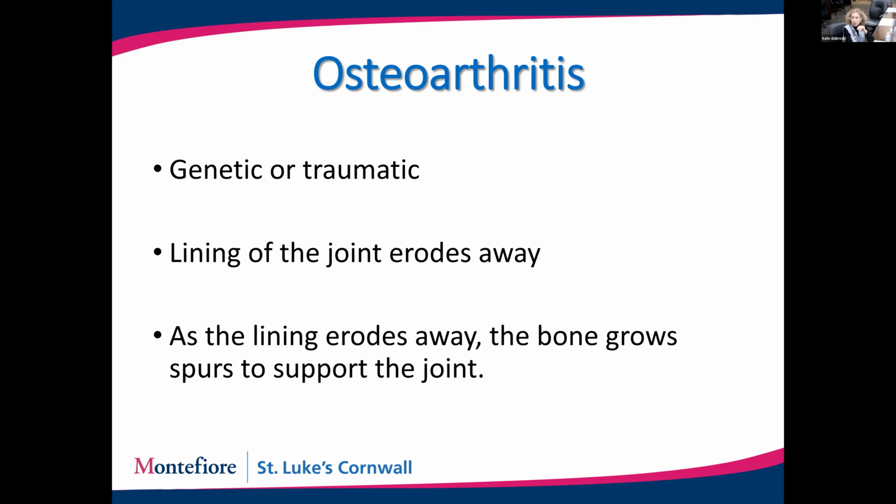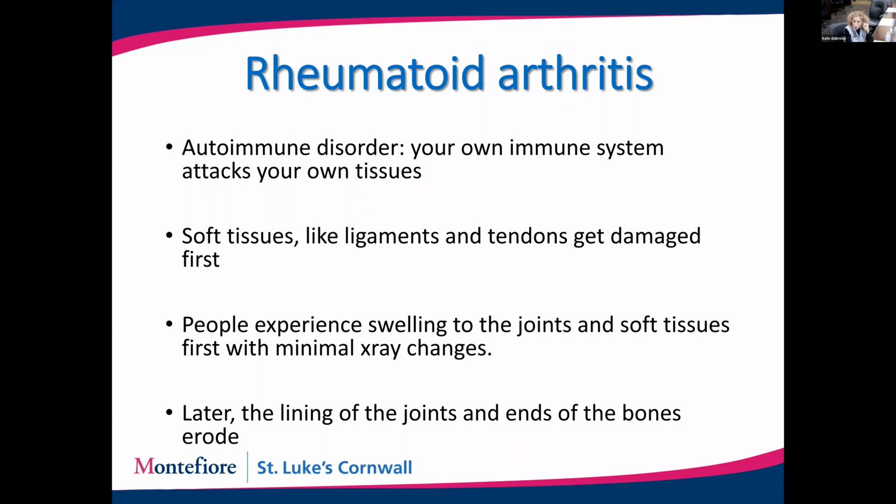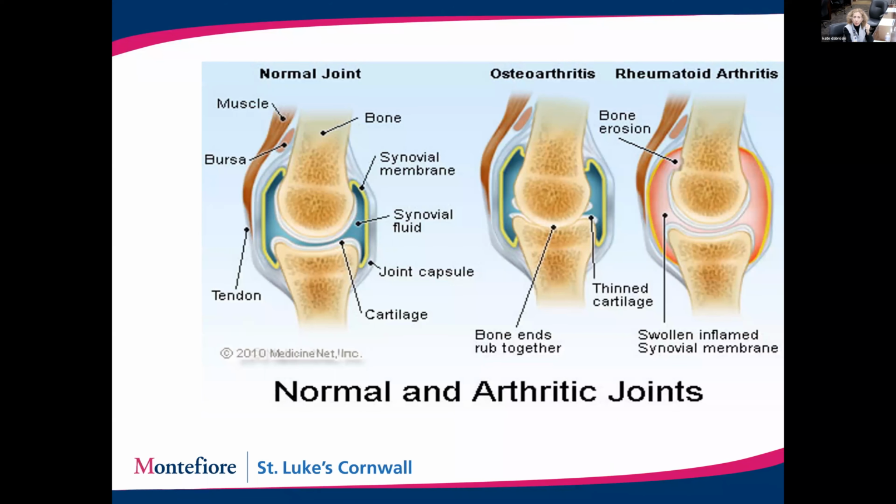So again, osteoarthritis is either genetic or traumatic. As the lining of your joint begins to wear away, your joint becomes a little unstable, and you start to grow little spurs around it to support the joint in response. Rheumatoid arthritis is when your own immune system begins to attack the soft tissues around your joint. And as the joint becomes unstable, it begins to erode away the cartilage. So people with rheumatoid arthritis, their x-rays look fairly normal early on because it's the soft tissues that are wiggly wobbly. An osteoarthritic person early on, their x-rays already show abnormalities.